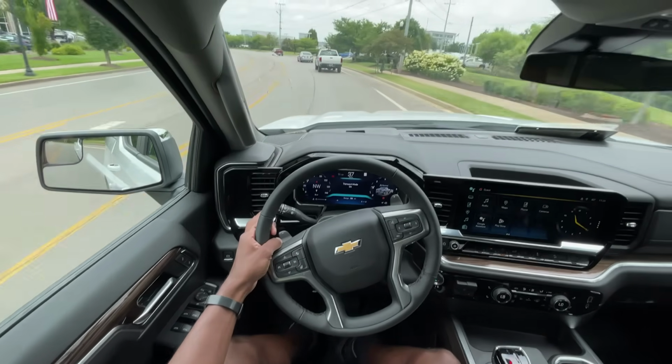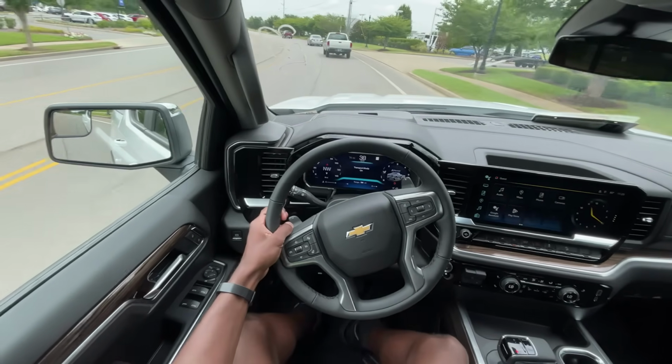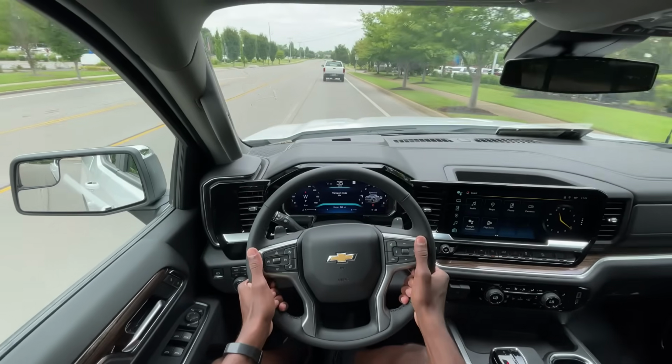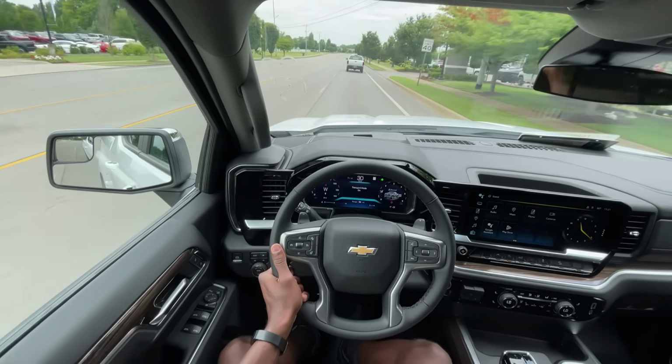But a solid truck, a bit expensive, but everything's expensive these days. So all that being said, this will bring me to the end of my review of this 26 Silverado 1500 LT with the Z71 package.